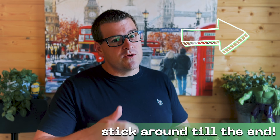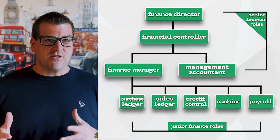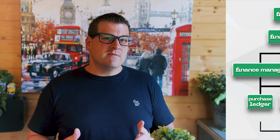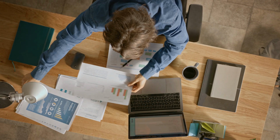Stick around to the end to ensure you get a good flavour of how this all can fit together in your own business. Here is a standard organisation chart of what a typical finance department looks like. A lot of companies may have different titles for these roles, but effectively these are the jobs that are being performed and is the foundation of technical expertise within a finance department.